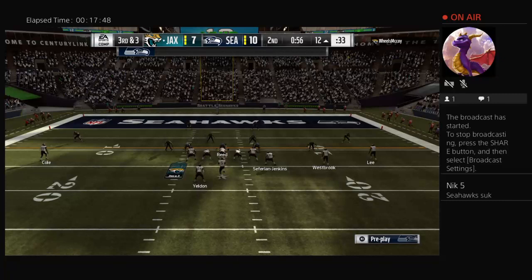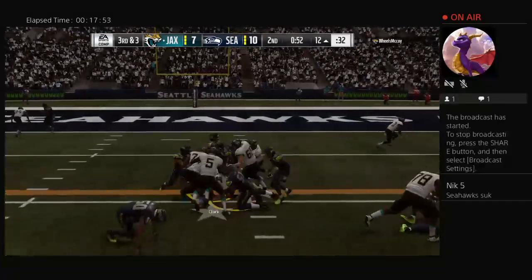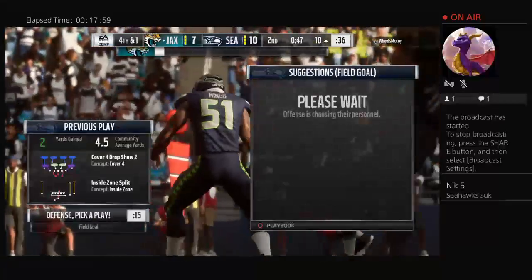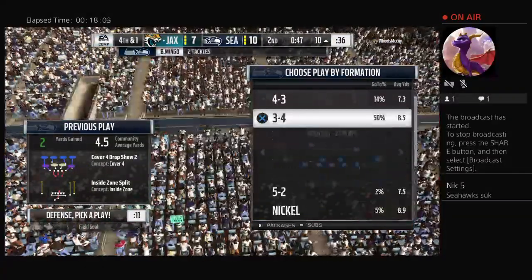Clock running as Bortles hurries to try to get his guys set. They'll try to run for it with Yeldon. And he'll get this one down to about the 10-yard line. He needed 3. He got 2. Now that'll set up an interesting situation here on fourth and a yard.